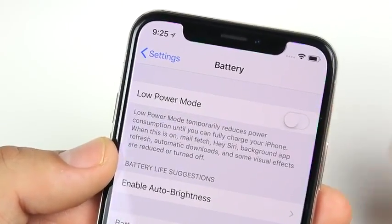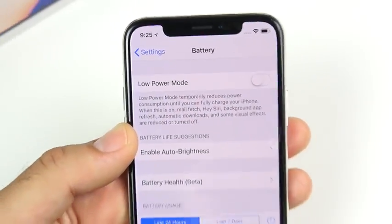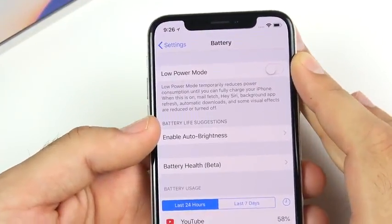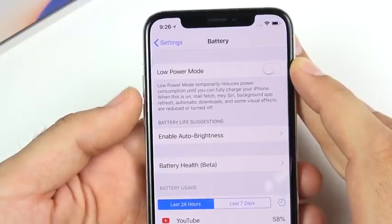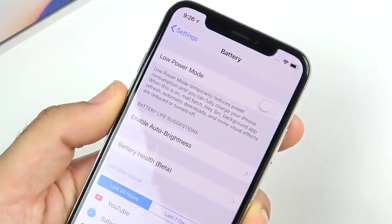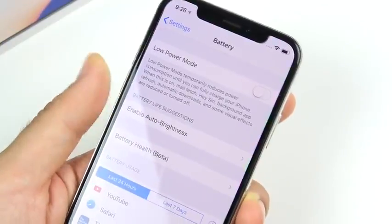And it gets you through a full day rather easily. I think light users could stretch 1.5 days on the iPhone 10. So it has good battery life and not one that's disappointing. But at the same time, if you use a lot of media apps and things like that, it's still not going past the full day.